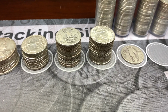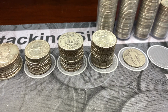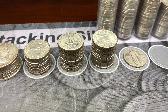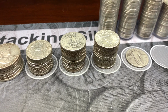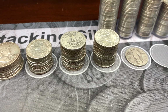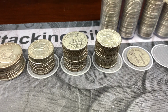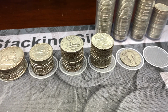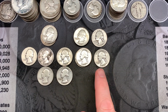We had close to $12 face value worth of quarters to go through. So we will separate them out by decade and then by year, see if we have any good dates. And I'm not very familiar with the errors and varieties, so I probably won't be checking for errors and varieties just yet. We'll just separate them out by decade and look for any good dates and then move on to the half dollars.